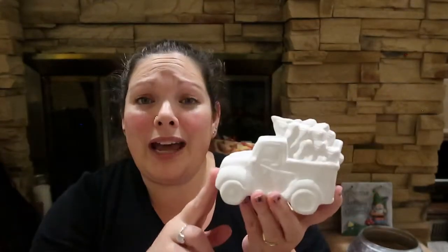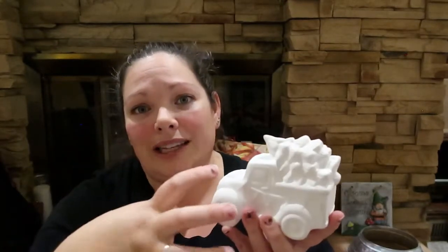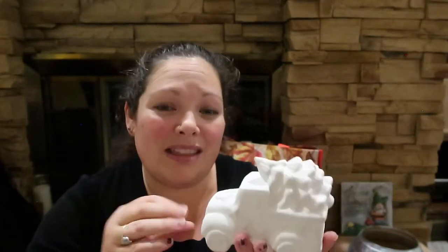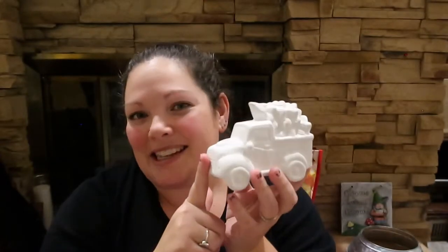So if you did pick a bunch of these up, you can go ahead and paint them, and then you can actually get the ceramic glaze that you paint over top of it, and it will seal it all in and give it not quite that nice, smooth, finished fired look, but it will give it something really close to that. So it's kind of nice. I like that they're bringing this kind of stuff out.